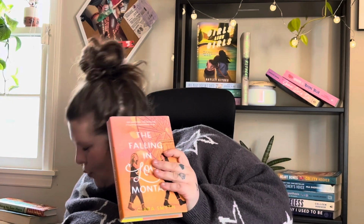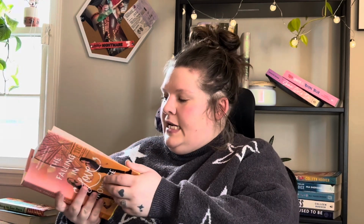Into some like YA sapphic rom-coms coming up here. So this is the Falling in Love Montage by Kiara Smith. I got this actually thrifted somewhere. I did not get this online. I got this in person somewhere. And again, it's like pristine condition. I don't even know if anyone's ever read this before.